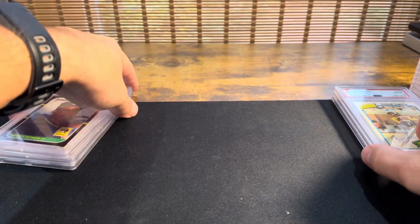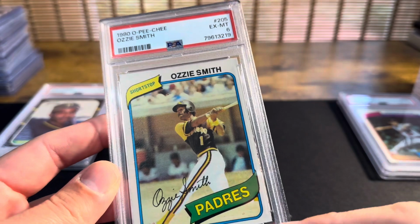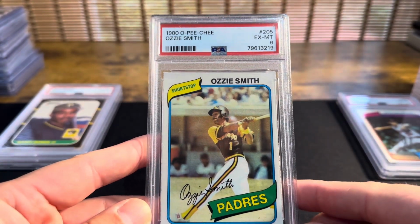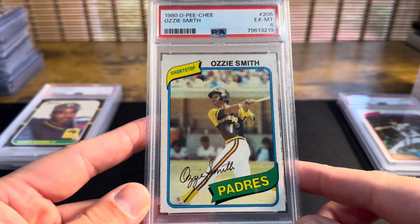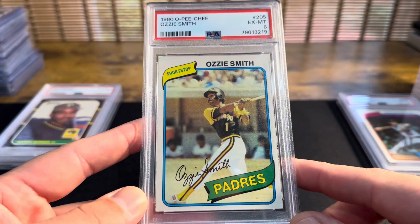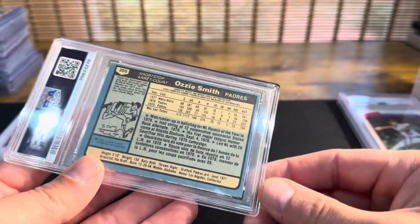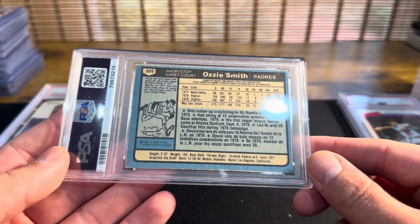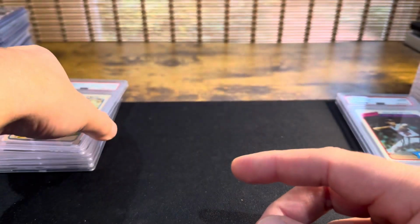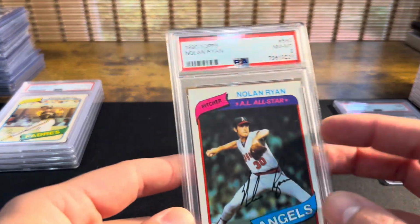All right. This was a complete guess because these are so rough cut, O-Pee-Chee. So I had predicted a 7 on this 1980 O-Pee-Chee Ozzie Smith. It is off center. It's a little rough, some of the corners and stuff. Obviously the rough cut on the right is just standard for the card. It looked pretty good. It's pretty OC on the back. Just came back a 6, expected a 7. It's probably like, I don't know, they don't sell that often. Probably 30 or 40 bucks in that grade.